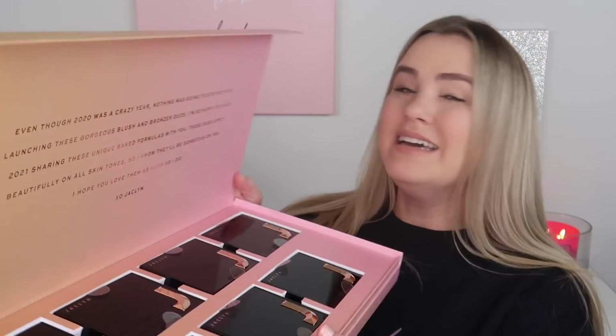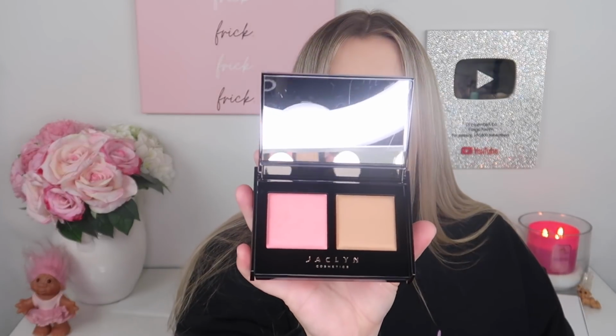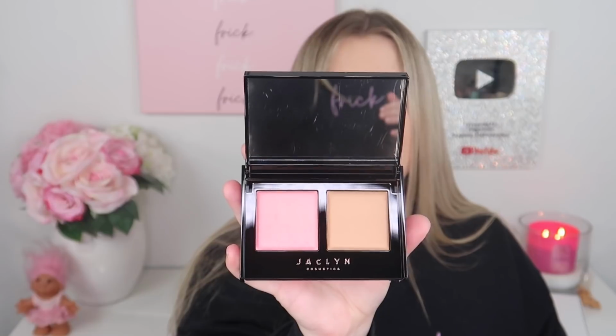Here we have the blush and bronzer collection. Holy crap, I can't believe I'm holding this. These are a lot bigger than I expected. How do I get this out of here? This is huge. This compact is massive. I was expecting like half the size of this. Okay, let's go ahead and open one up. Oh my god, would you look at that?